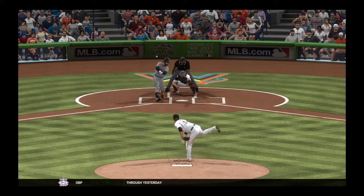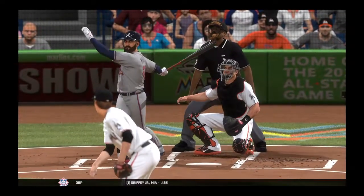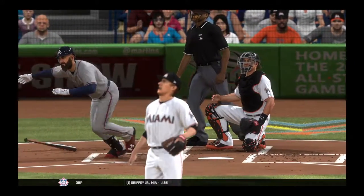That's a late mistake that could prove to be fatal. It's only a solo shot, but with the way their starter is throwing it, that could be enough to seal the deal.